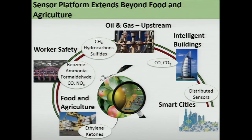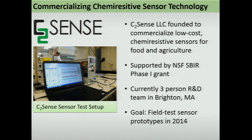It doesn't have to stop in food and agriculture. You can modify these sensors quite easily to make something that's important for worker safety, for the oil and gas industry, or later down the road for intelligent buildings or even smart cities where a lot of things are connected through these sensing systems. To commercialize that technology, we've just launched our company C2Sense that has a goal to bring low-cost, chemi-resistive sensors to food and agriculture.